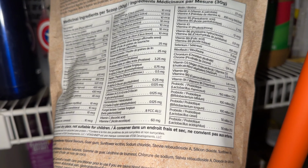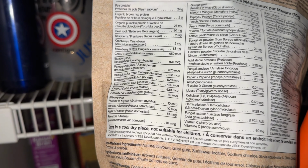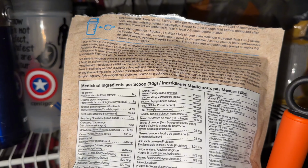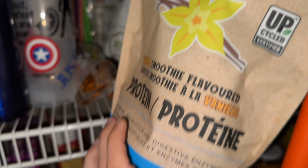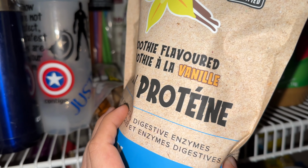Where are the calories on this again? I haven't been at this in a while. There's so many things here. I think I looked this up before. I think it was like 130, 150. Yeah, we're gonna have a double scoop of that. So another 50 grams of protein.